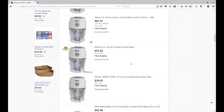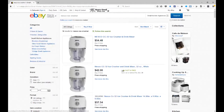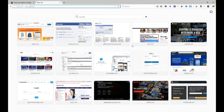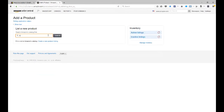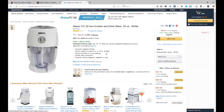So since these aren't really selling, what I was thinking of doing was just parting it all out, but I'm not really sure. I think I might be able to just put it up for $39 or $29 since I only paid $3 for it. I didn't look on Amazon to see what they're doing over there. So let's look. Let's go ice. Okay, so here it is. They're $43 over on Amazon.